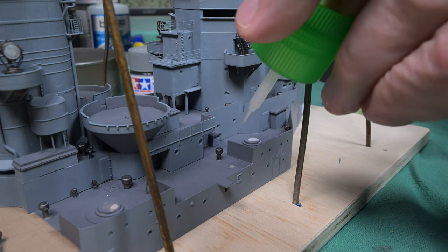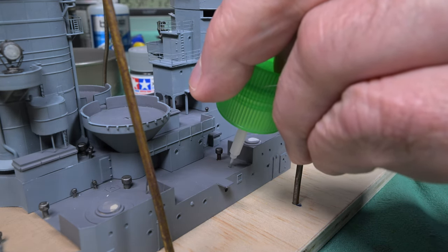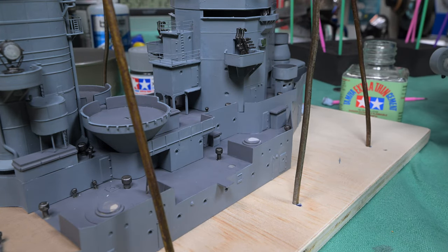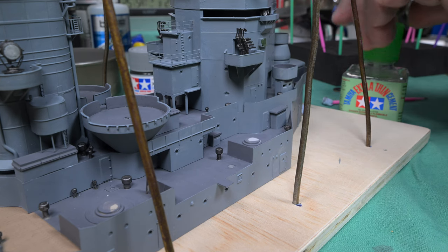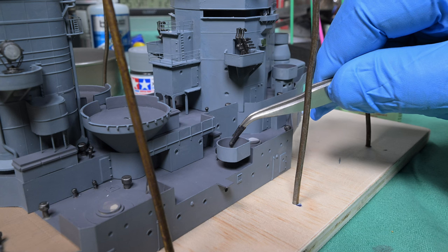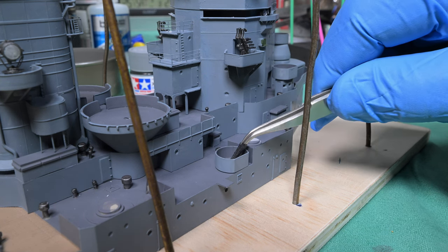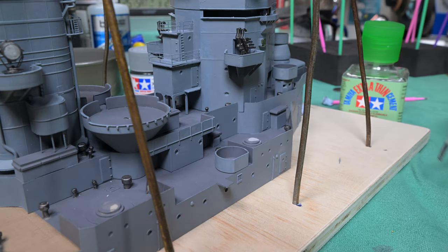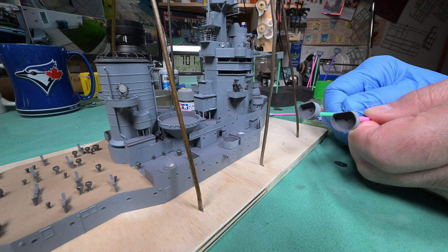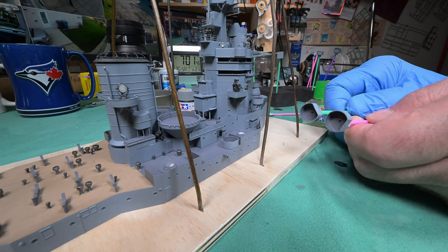I'll see if I can put it in that hole without getting it on the deck. A little bit on the deck's okay. Okay, we have two more that have to go, mirror image, only on the other side.